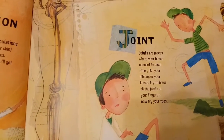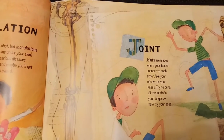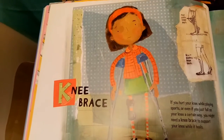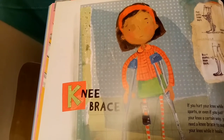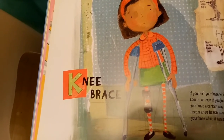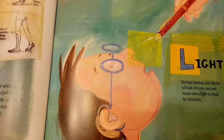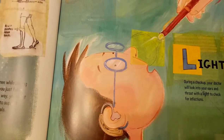J is for joint. Joints are places where your bones connect to each other, like your elbows or your knees. Try to bend all the joints in your fingers, try with your toes. K is for knee brace. If you hurt your knee while playing sports, or even if you just fall on your knee a certain way, you might need a knee brace to support your knee while it heals. 膝盖的绷带, knee brace. L is for light. During a checkup, your doctor will look into your ears and throat with a light to check for infections.